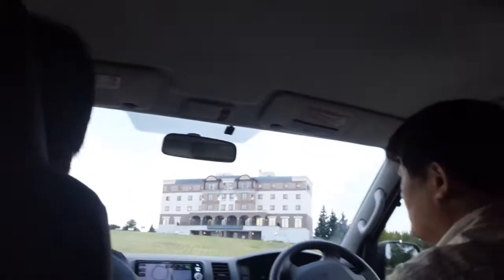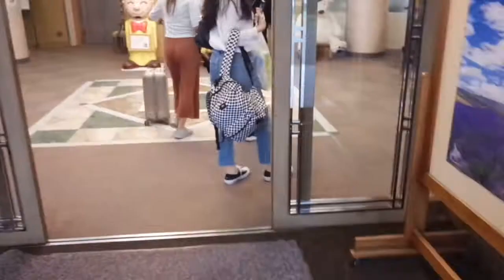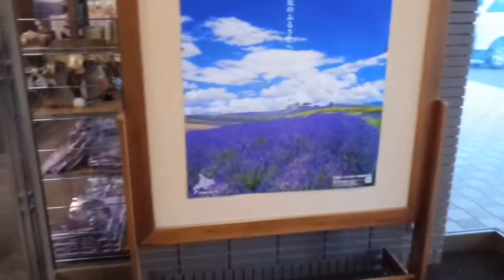Our hotel! Oh my god. Wow! Pretty, pretty, pretty, pretty. Whoa! Oh, this is in July, it's not in June. We can't see. Hi. Oh, good. One room each.